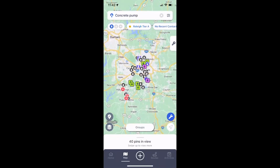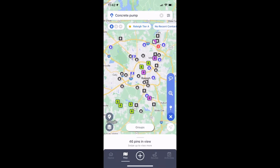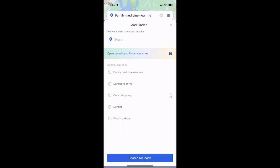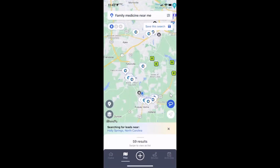Zoom out slightly. So what I just did is I searched along the actual route. I don't have to do it on a route. I could say, I'm going to do Lead Finder with this magnifying glass here. And maybe I do family medicine. I can even do family medicine near me. It's going to find my existing location and pull up all family medicine practices that I don't already have inside of my account, customers, leads, or prospects database.